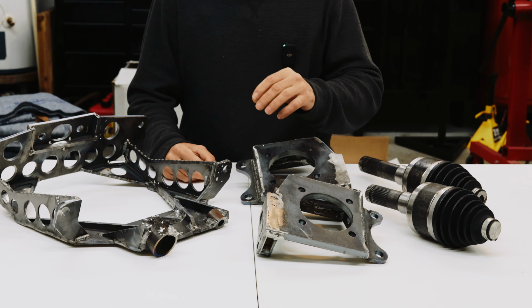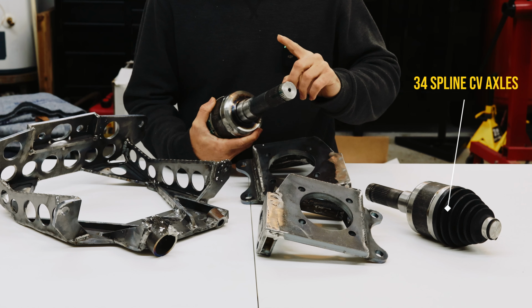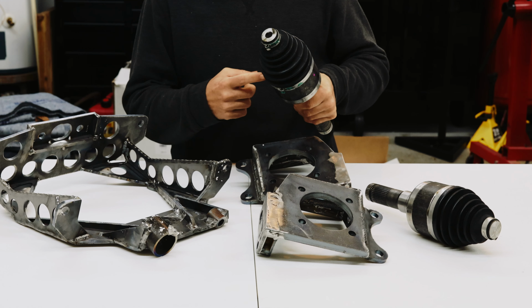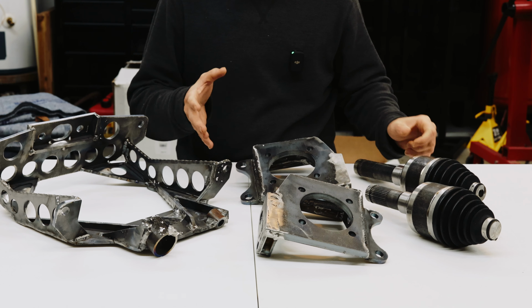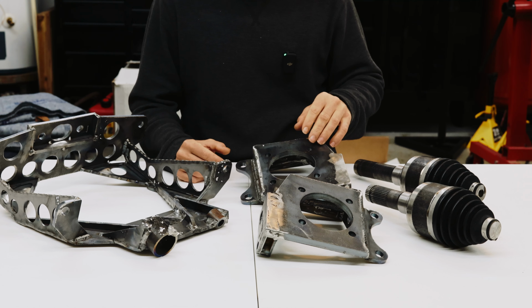And then to whip it all together, the big guys themselves, a set of 34 spline rear CV axles. These things aren't breaking. These aren't going anywhere. This is gonna hold all the power in the back of that Datsun. And it's not like we're looking for a whole lot of power. We're looking for a mild, like 400 to 500 horsepower.